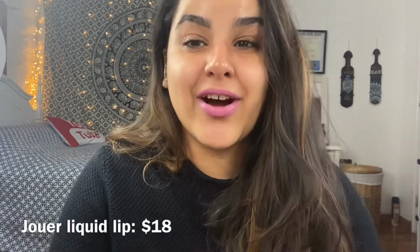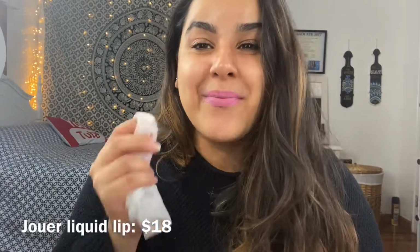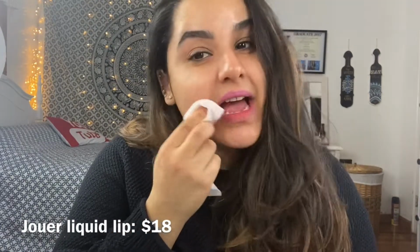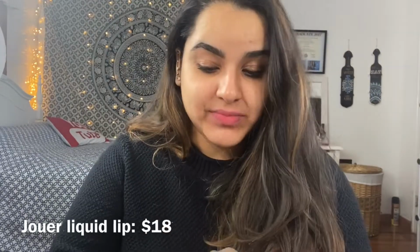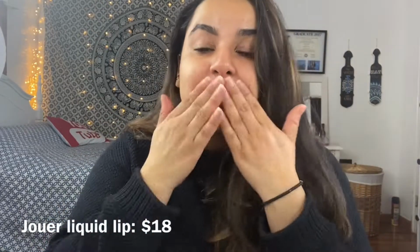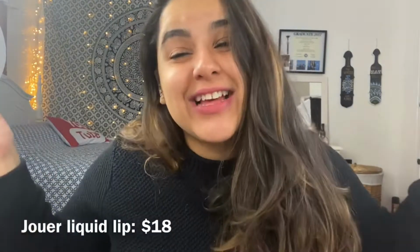That is that shade on my lips. It definitely feels like it has a blue undertone, and blue undertones make my teeth look yellow, so this is coming off. I am not the biggest fan of this, but it's a pretty color from the tube on the swatch on my lip. If my teeth are still yellow, I'm sorry. But that's one of the ones that I'm probably not the most excited for.